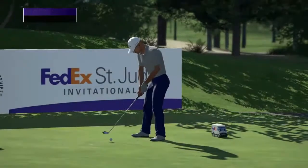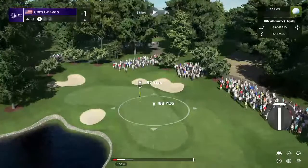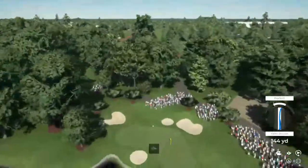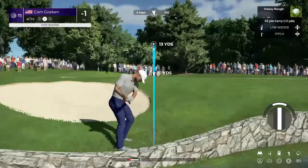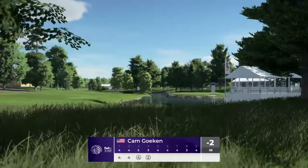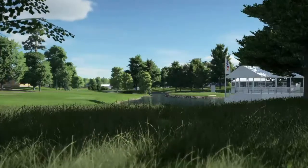The fourth hole here at TPC Southwind is the first par 3 on the course, and it measures just under 200 yards. Just avoid the penalty area to the left. I don't think you planned for that. This would be a momentum saver here, getting this up and down. Oh, great shot. Holes out for a birdie. And that'll promote a good move up the standings. What an amazing shot. Let's take another look at that one.